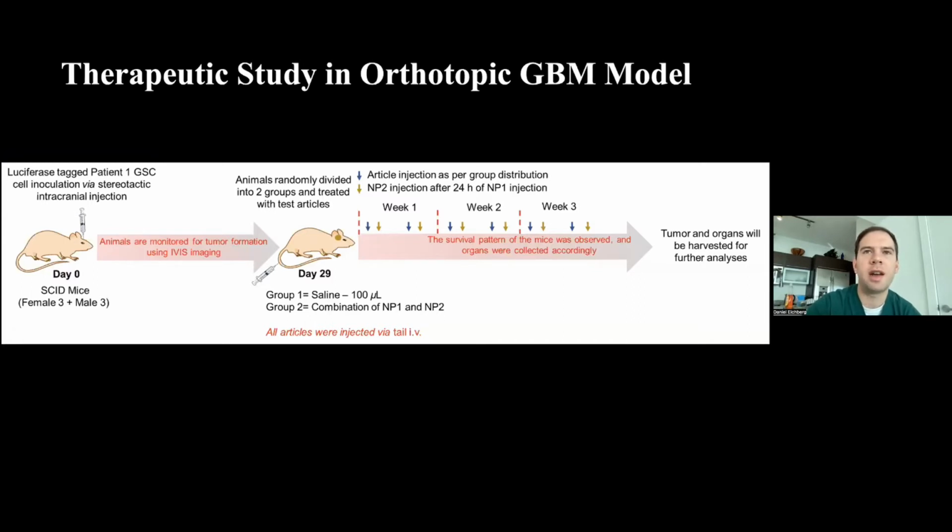And then we divided the mice into two groups. There was a control group in which we injected saline intravenously into the tail vein of the mice. And then the second group, we injected our dual nanoparticle cocktail intravenously. Remember that the nanoparticles crossed the blood-brain barrier, so we just injected this intravenously.